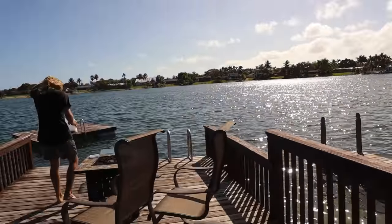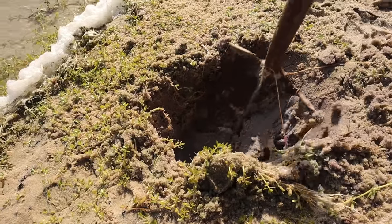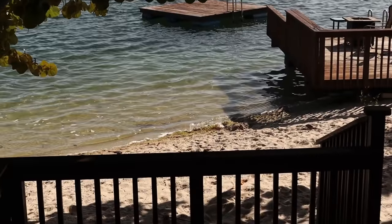For today's video, we're going to be doing a beachfront turtle trap. I mean, it is just massive. It's a massive lake. I mean, we're going to be watching it, so I think that's plenty deep. And there's a little turtle.